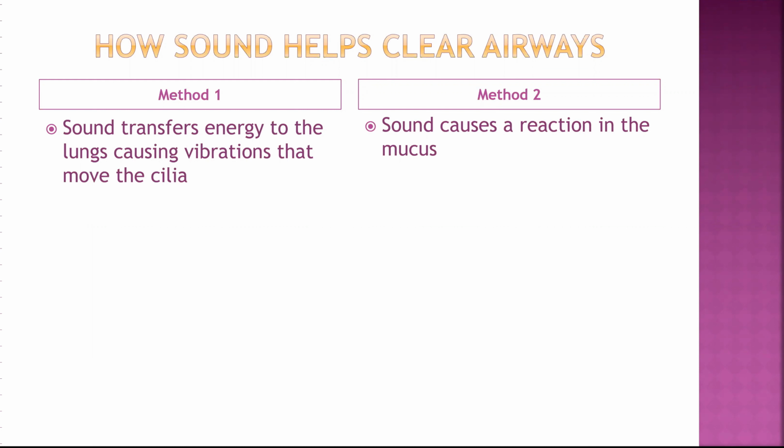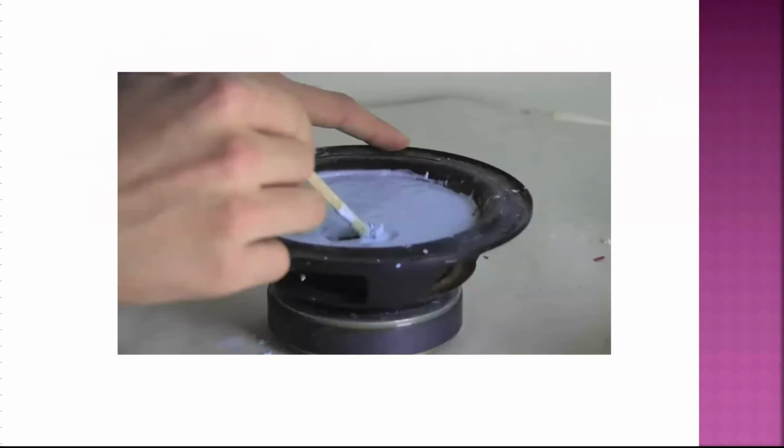Sound can get to the mucus where our mechanical energy waves may not be able to get to that smaller, tinier airway and cause a reaction in the mucus that's contained within it. Before we end this session and move on to question and answer, I want to show you a video. This video lasts about a minute, and it's going to show us how sound is going to cause a reaction in the mucus. So we'll take about 60 seconds here.